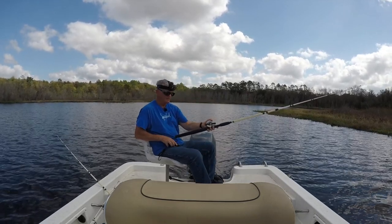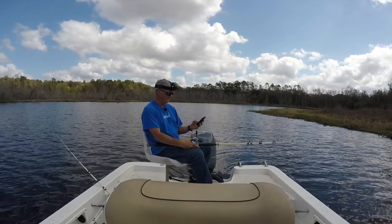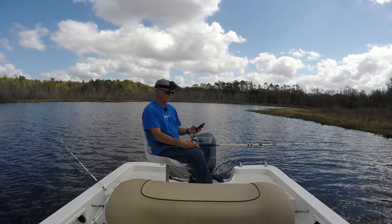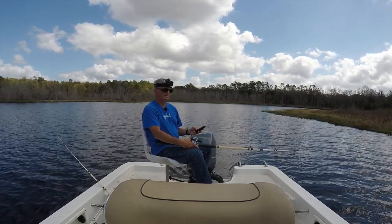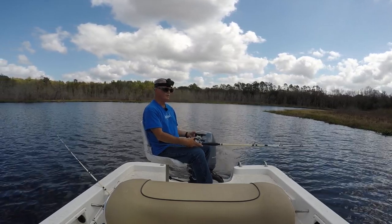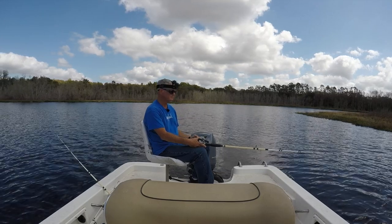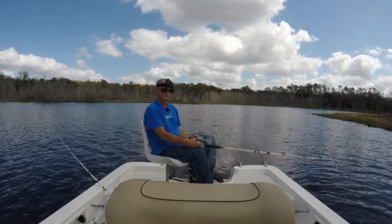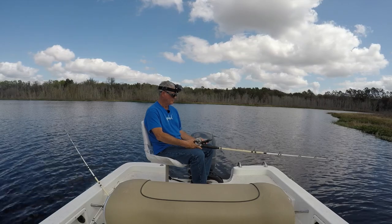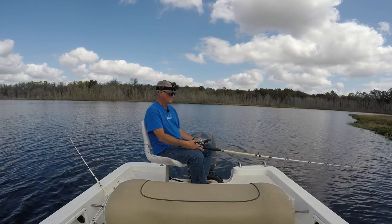All right, now I got my trolling motor on spot lock. But what I like to do, I like to sit here in the back because I got the little handheld device there. You know, I can work from the back, but whatever kind of trolling motor you have, it doesn't really matter. And I like to troll real slow right along the edge of these grass lines. Just like this right here, guys. That's what you do, guys. Just troll real slow right along this grass line.